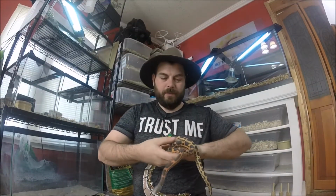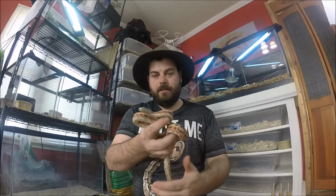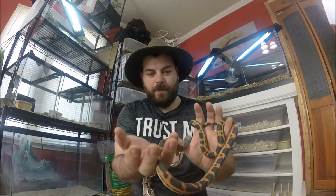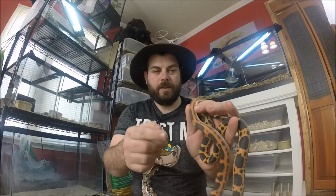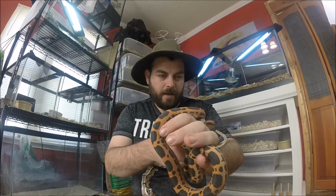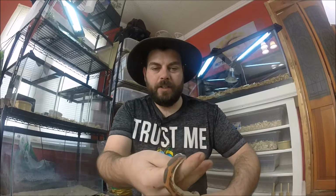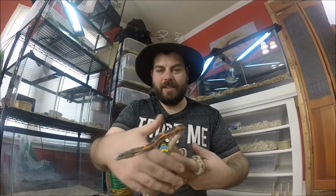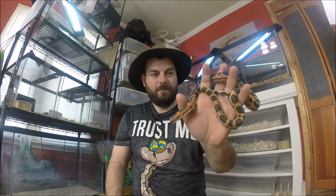Okay, so one of the first snakes we're going to take a look at here is my Texas rat snake, and she's actually going into shed, which is a little bit harder to notice on the scaleless animals, but you can see, if we can get a shot of the top of her head, it's starting to turn white. When these guys shed, it's a lot like when you have a sunburn. The way it kind of comes off is a thin, somewhat transparent, or translucent skin. I don't know, but that's what it reminds me of.